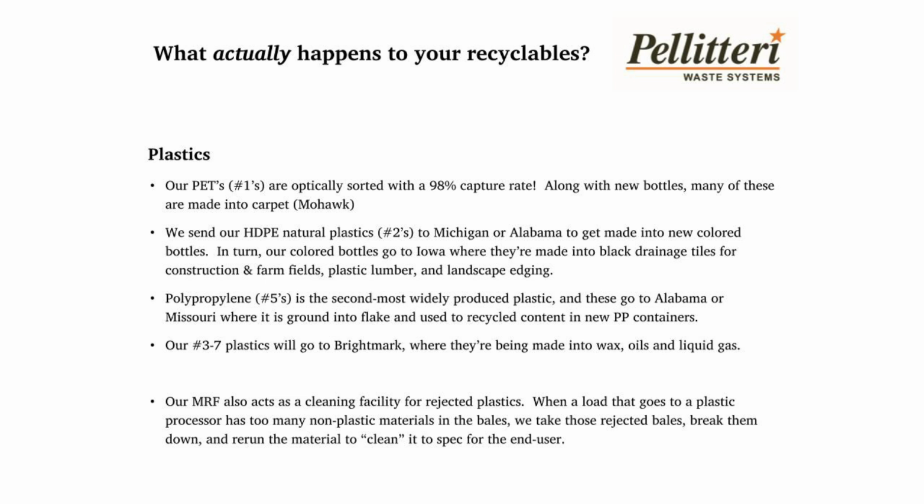The polypropylene is the number fives. Those are the second most widely produced plastic. And those are sent down to a place we have in Alabama and Missouri where they're basically made into new polypropylene containers. There's a lot of it. It's easy to recycle.